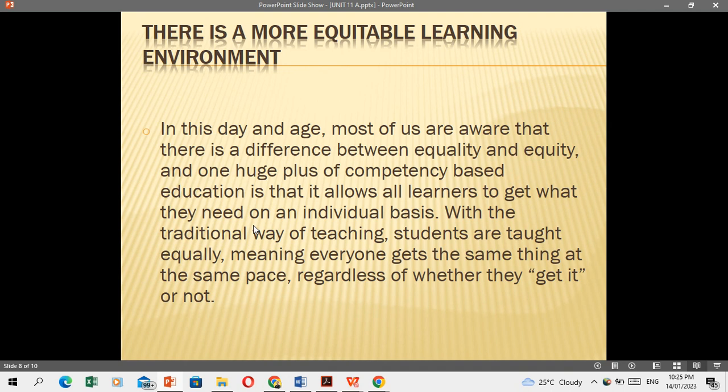So the third one is there is a more equitable learning environment. In this day and age, most of us are aware that there is a significant difference between equality and equity. And one huge plus of competency-based education is that it allows all learners to get what they need on an individual basis. With the traditional way of teaching, students are taught equally, meaning everyone gets the same thing at the same pace, regardless of whether they get it or not.